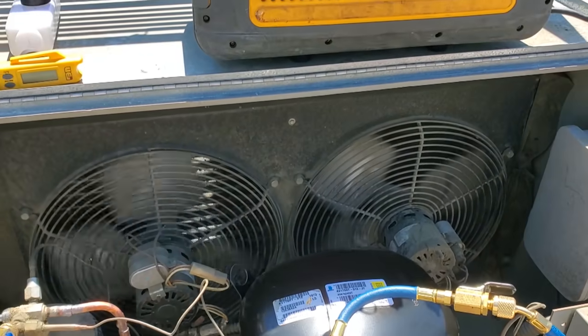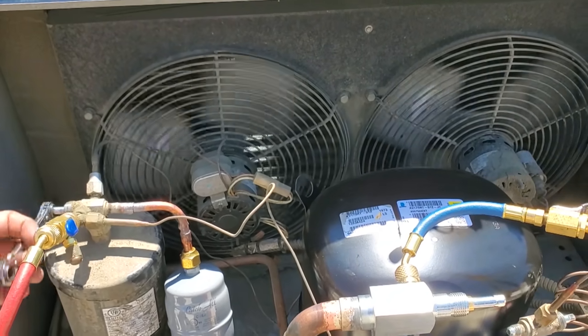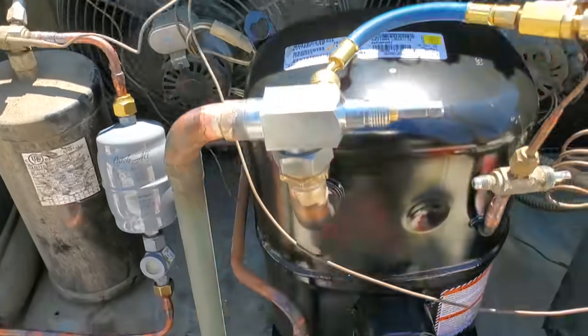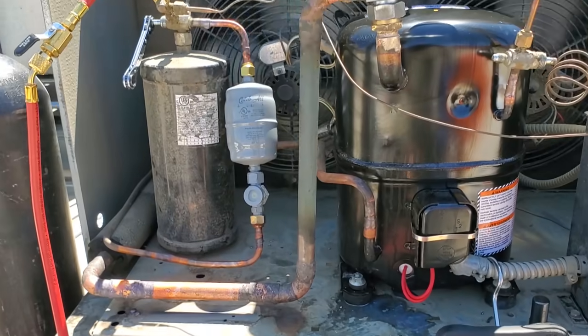Running. Remember, this is a reciprocating compressor, piston driven, so it doesn't matter which way it goes. So we don't gotta worry about rotation. Running, sight glass is flashing. We're gonna let the system operate for a little bit, then we'll clear it out, but we just don't wanna overload it.